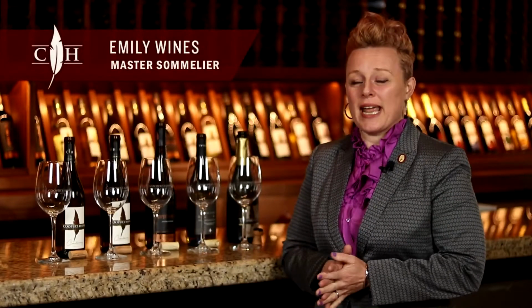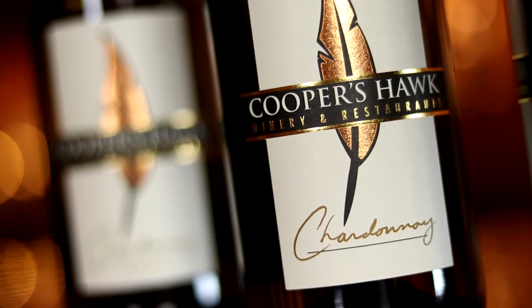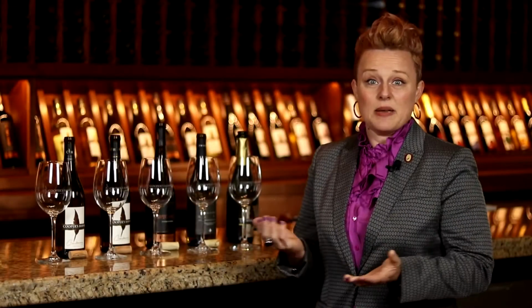We're going to talk about Chardonnay. Chardonnay is one of the world's most popular white grapes for good reason. Its traditional home is in the Burgundy region of France, where it is also traditionally barrel-aged. So we have a range of Chardonnays at Cooper's Hawk that really reflect all of these different styles of Chardonnay that you'll find in Burgundy, but also in other parts of the world.